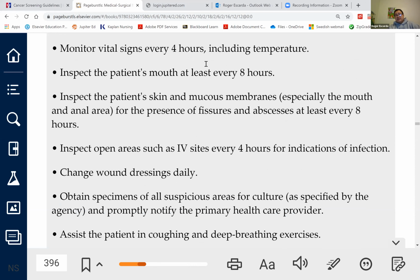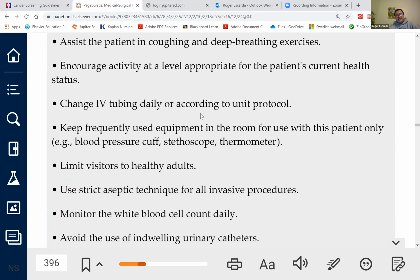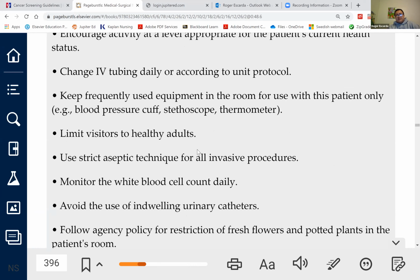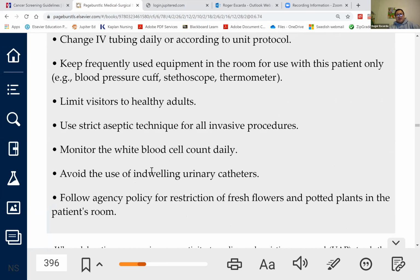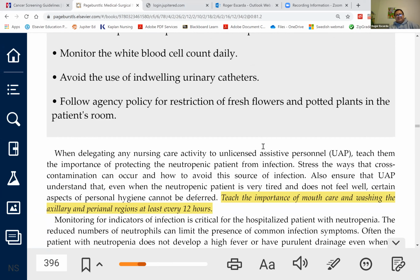We have more frequent vital signs. We inspect the patient's mouth every 8 hours, because again, the mouth is not the cleanest place. So they're prone to not only fungal infections, but remember the mucositis that could develop. And then once you have open sores, those open sores can be infected. So here, tubing will be daily instead of the usual 72 hours for continuous, or every 24 for intermittent infusions. Here, dedicated equipment. All right, so avoid anything foreign as much as possible. Avoid Foleys, because that will be increased risk for UTI. And here, no fresh flowers or uncooked foods. We call that a low bacteria diet.